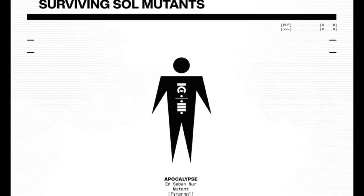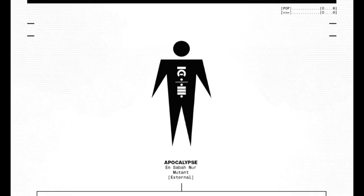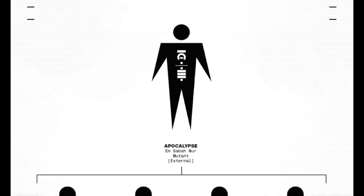So our story starts off with a breakdown of the surviving solo mutants. You have Apocalypse and his four horsemen. Obviously, Apocalypse is the original Apocalypse.